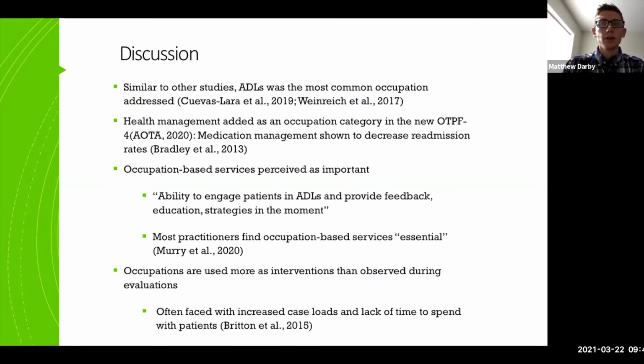Similar to the literature, the results indicate that ADLs such as functional mobility, hygiene/grooming, and dressing are the most frequently utilized occupations in acute care. However, it appears that practitioners are also focusing on other areas within the newly added occupation of health management, more so personal care device or adaptive equipment management, which is not unexpected as it was previously considered an aspect of ADLs. Other areas within health management would also be relevant to emphasize in acute care, such as medication management, as it is shown in the literature that it is associated with decreasing hospital readmission rates.